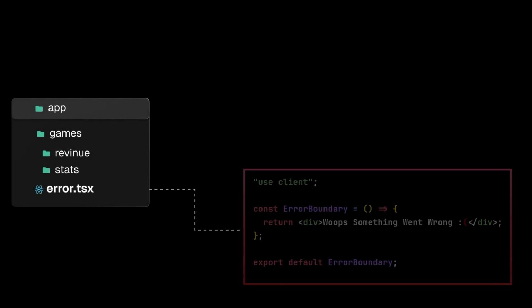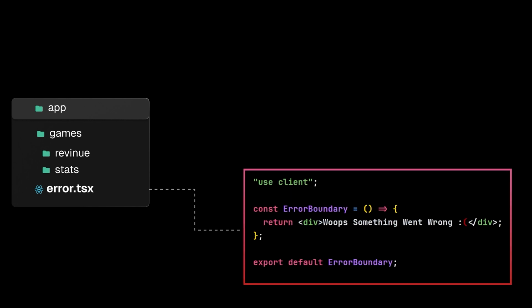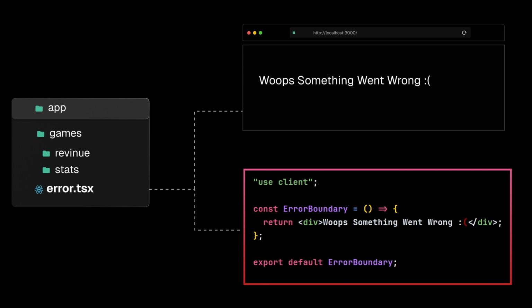Now let's talk about another special file which is called error.tsx. This file is used to handle and display errors that happen during rendering. I'm going to define my error.tsx file right here inside my app directory, and inside this file I'm going to define my error boundary, and you can specify anything as a UI which you prefer, but in my case I'm going to say whoops, something went wrong. And now if I visit http localhost 3000, it's going to give us that same message in my UI if something went wrong.